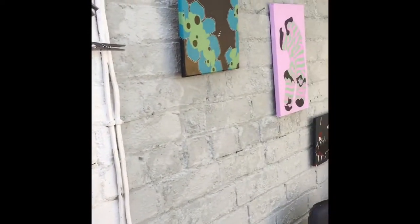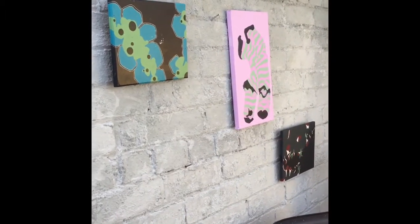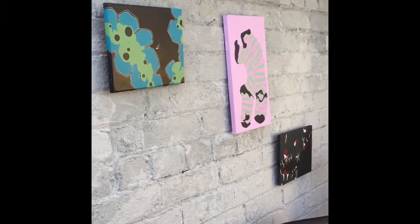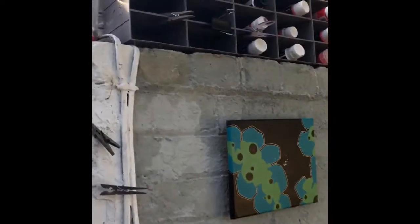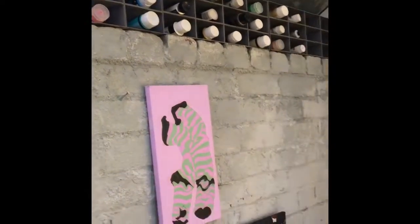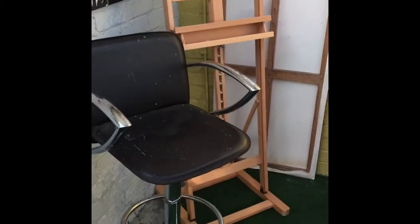There are a few scraps of paintings, basically ones on board which don't warp and don't pick up the mould as easily. I have these old storage units for my paints as well. I treated myself to a new easel recently, so I'm well pleased with that. The flooring is just bits of old green carpet that I picked up out of a skip, and again probably not insulated very well, so it's a bit chilly.